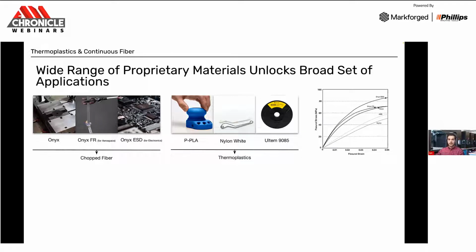You can see the range of that strength. Compared to traditional plastics, the industrial Onyx material really helps take those basic conventional filaments up to the next level and apply them in a more factory environment.